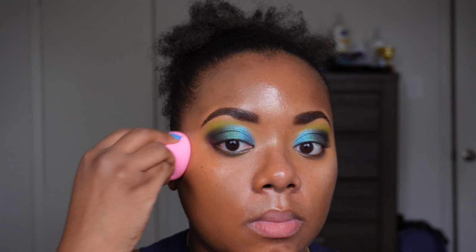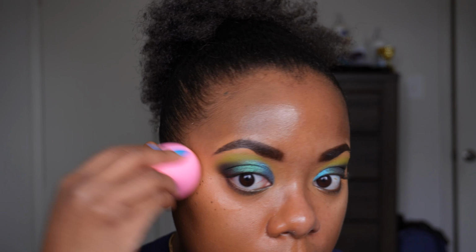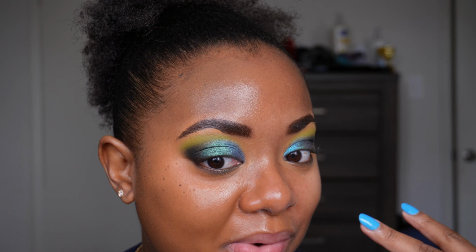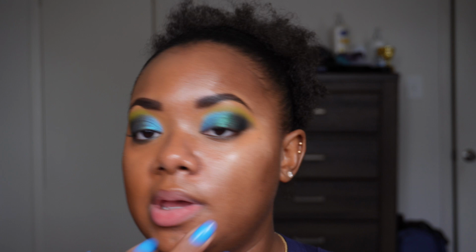That was just one pump, or maybe even half a pump. I don't think I fully pumped out the entire thing. Okay, so this is like half a pump on this side of my face, nothing on this side. You can't tell that I'm wearing foundation, and I'm absolutely obsessed. Yes, okay. Pumping out. This is what a full pump is, you guys. This is one full pump. And I'm going to, again, just take my finger and apply that directly to the face.